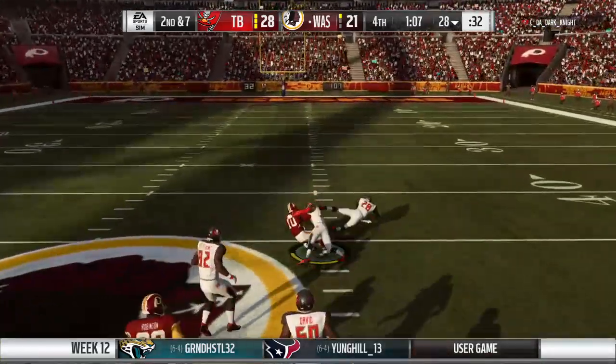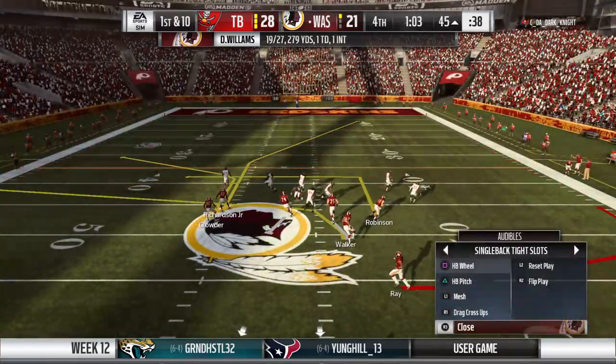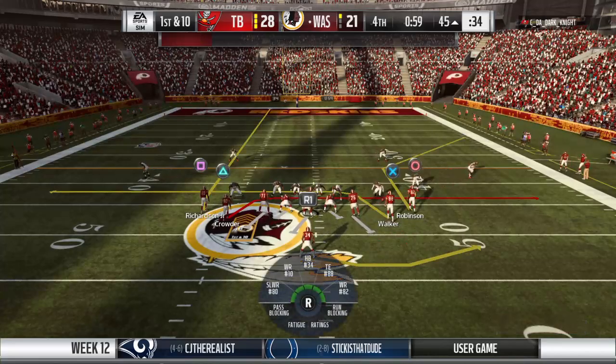Here's the execution. Got his man complete over the middle. It's Richardson. And he's taken down right at the 45-yard line. A very solid gain of 27.